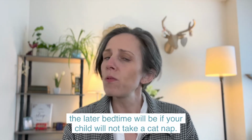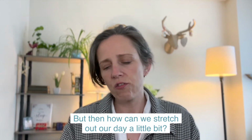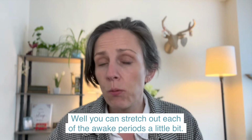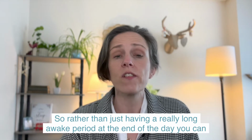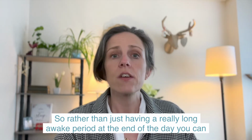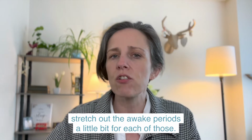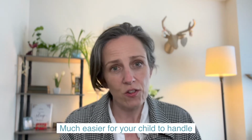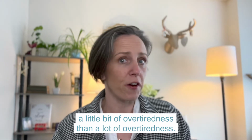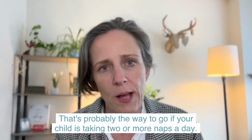If your child will not take a cat nap, then how can we stretch out our day a little bit? Well, you can stretch out each of the awake periods a little bit. So rather than just having a really long awake period at the end of the day, you can stretch out each of the awake periods a little bit. It's much easier for your child to handle a little bit of overtiredness than a lot of overtiredness. That's probably the way to go if your child is taking 2 or more naps a day.